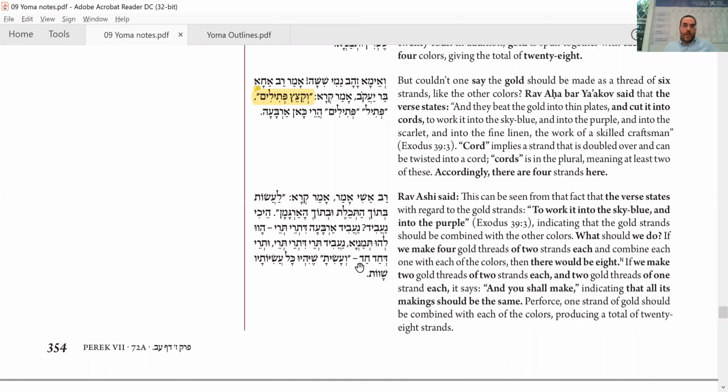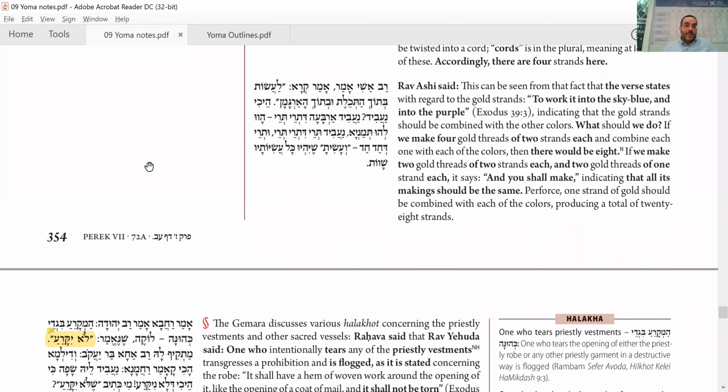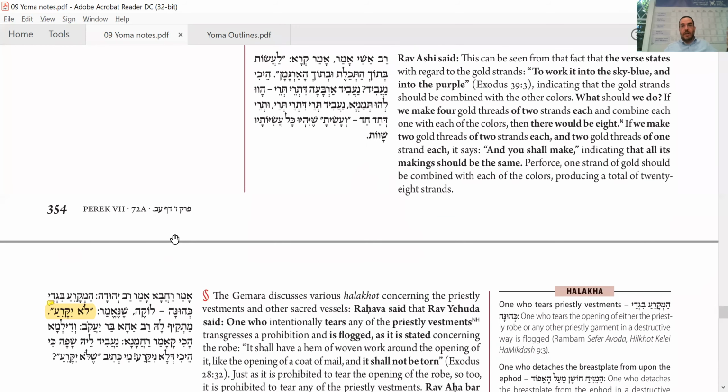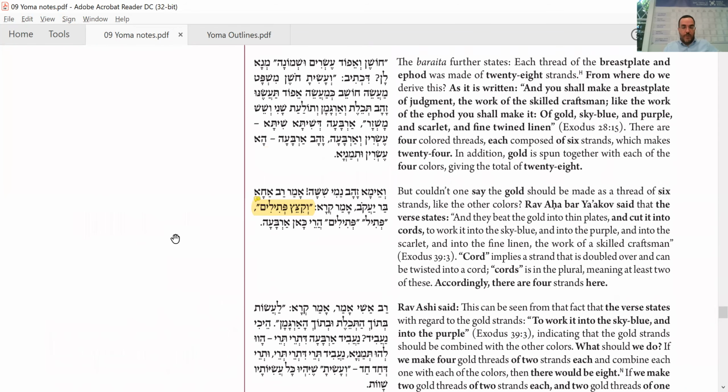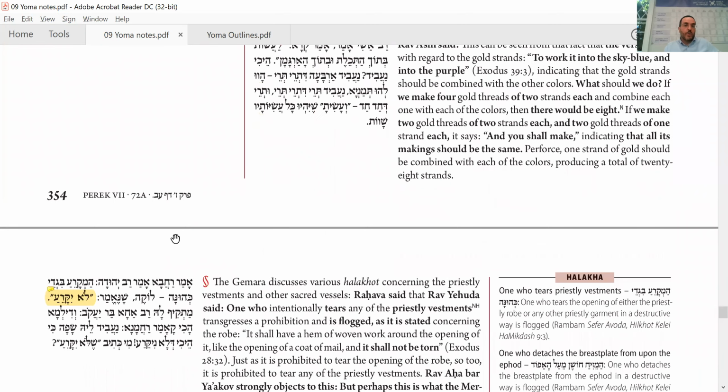Ba'asita, you call asiyotav shavot. They have to all be equal. So there's no way to make it six, actually. And therefore, it has to be equal. So how could it be equal? One each, then you'll get four. That's how he derives that it's four. So that takes care of the Hoshen and Ephod, that are five different types of material, six times four, plus another four for the gold.